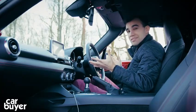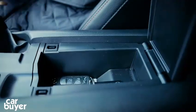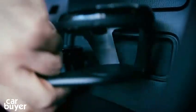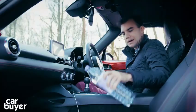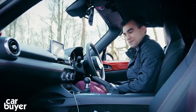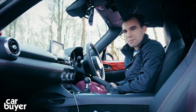There's also precious little cubby space in here. Now there is a little slot under here. There's also a couple of cup holders that are movable around the cabin. A central cubby, but that's also quite small, and there's also a secret cubby behind my driver's seat, but there's nowhere to put the car buyer big bottle test or even my beloved big packet of crisps. But it is a sports car after all, and having lots of storage spaces is probably being a little bit too pernickety.